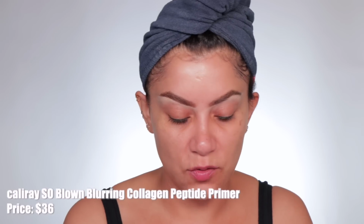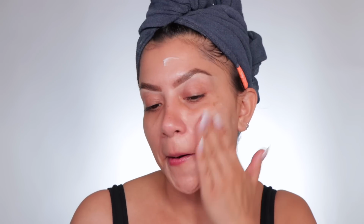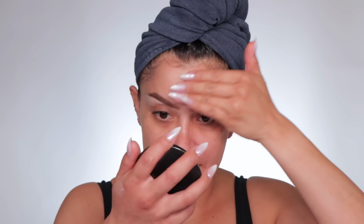I am going to prime. So you guys, the day has come where I have to cut the primer open. So this is the Cali Ray primer. Half of my face. Ooh, look, we got a good amount. Half of my face I'm going to prime. My gosh, this is too funny. I've never cut anything open like this, have I? I'm lying, I've done it with toothpaste. Who am I kidding? Okay, so I'm going to prime this left side of the face.